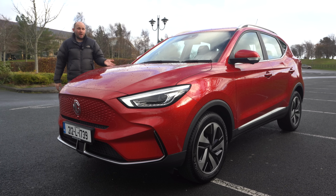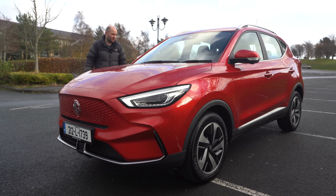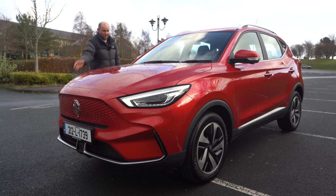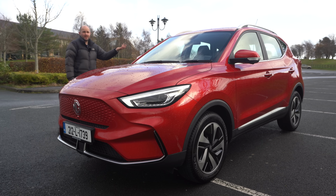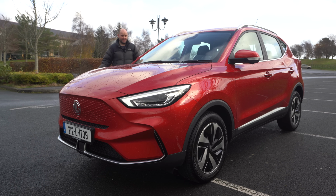Never been a better time to buy one of these. Serious value at 34 and a bit for the top range. You want to drop a few grand below, you can. It's a serious way to get into an electric car with loads of spec, really fast charging options, really good range. Things like 360 cameras that you don't get in certain premium cars are like 100 grand. It's worth a look, guys.